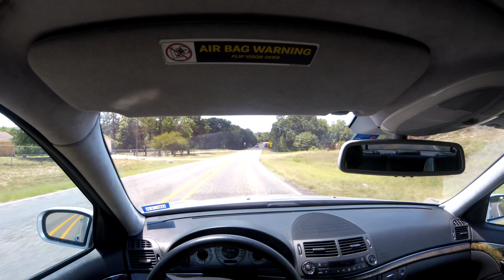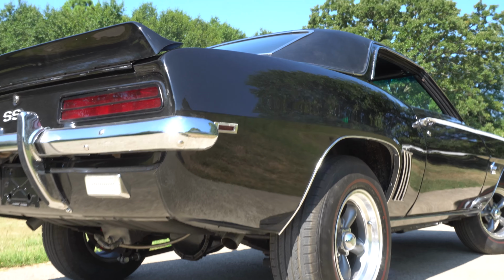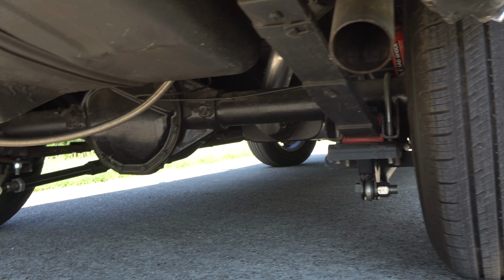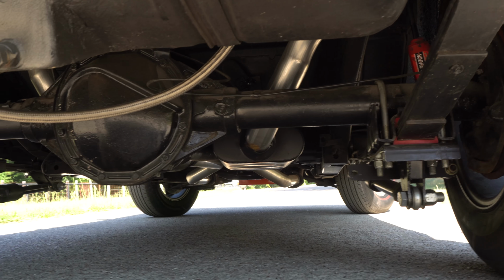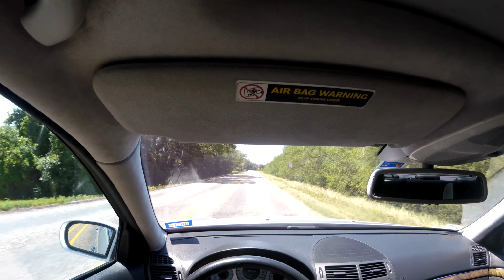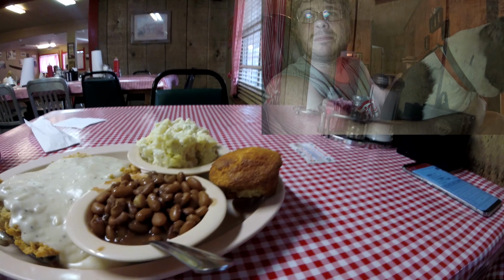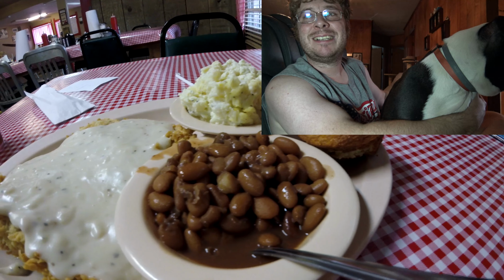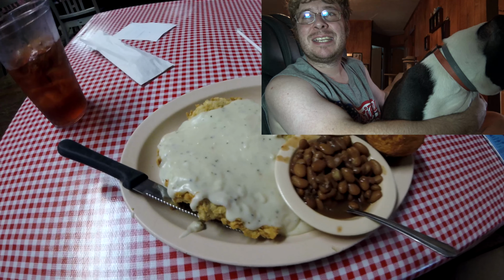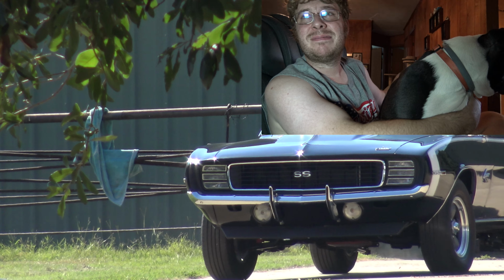Good old Kickapoo Creek here. Time for some chicken fried steak after a hard day's work inspecting that Camaro. Can't wait till the next story comes along. Time to put her up.